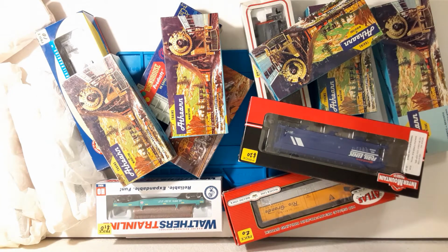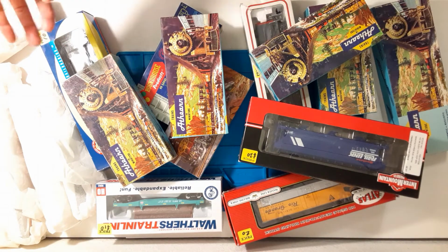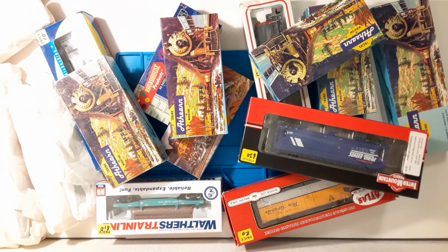Hello everyone, it's Rayron, and today I'm going to show you guys the haul that I got from the Tehachapi Loop Train Show 2021. This is the stuff that I got today. I got a variety of stuff here, mostly from the UP family heritage tree.